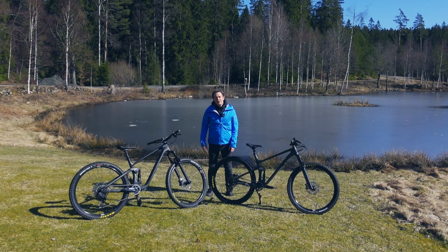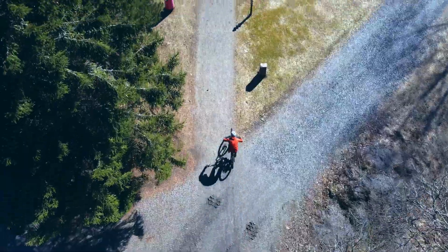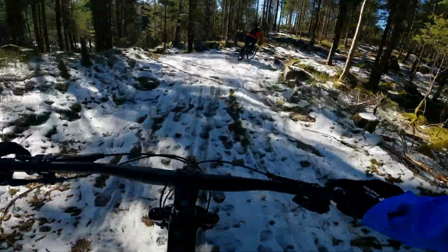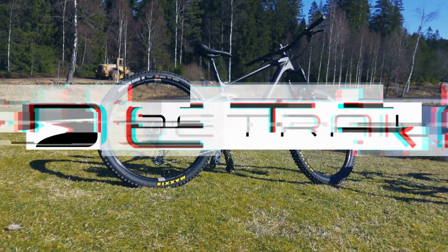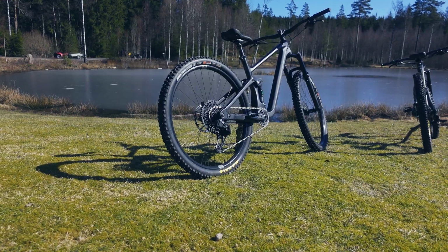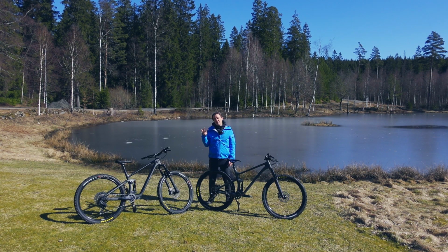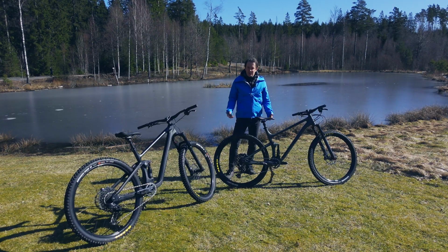Say hello to the world's newest bike company, DETRAIL, from our home country Sweden. These bikes are all carbon trail bikes designed for Nordic conditions, which often are slow, technical and involve a lot of pedaling. There are 3 bikes available from the start, and in typical IKEA fashion they are named Stig, which means trail in Swedish. I've got 2 of them right here.